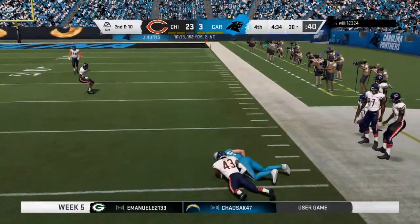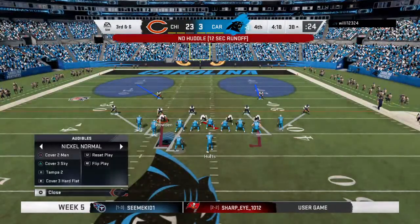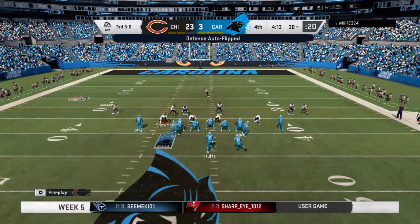Now a quick throw as that's complete on the hitch route. 4 yards on the completion, and it sets up a third down. Now they'll try to convert on 3rd and 6 after the 4-yard completion.